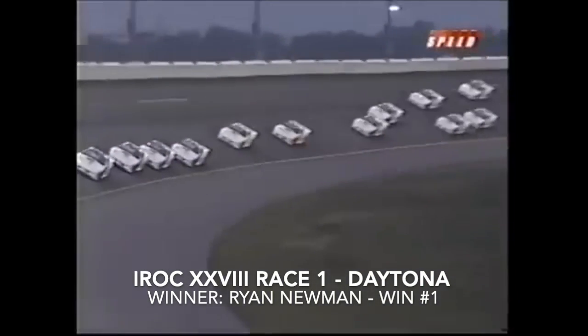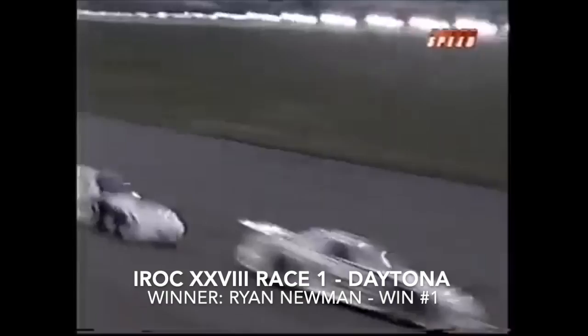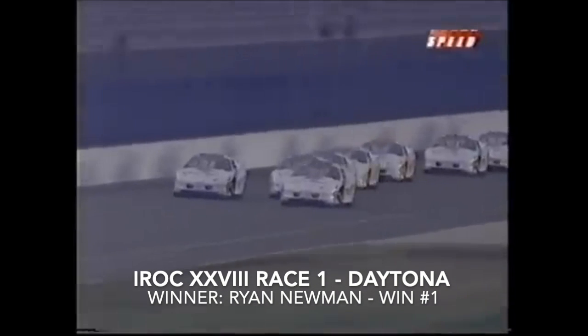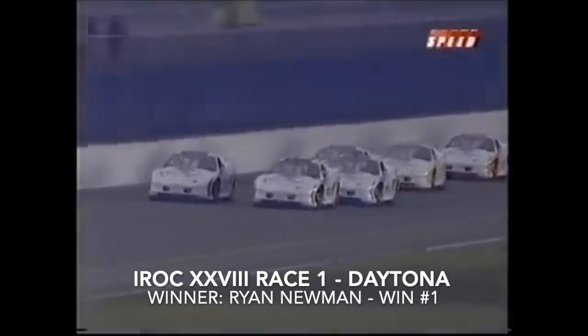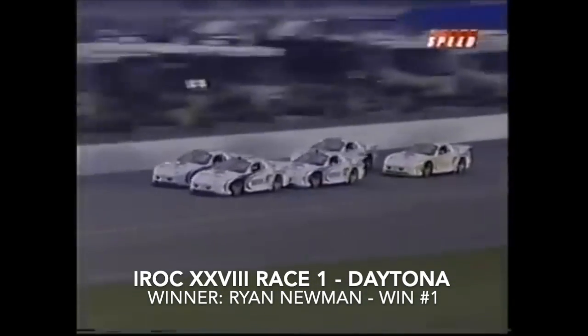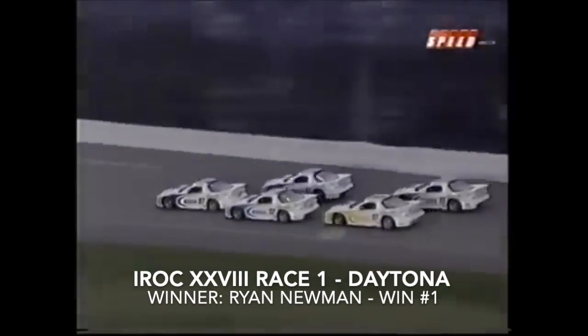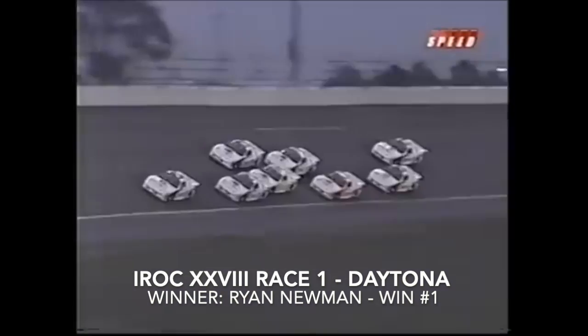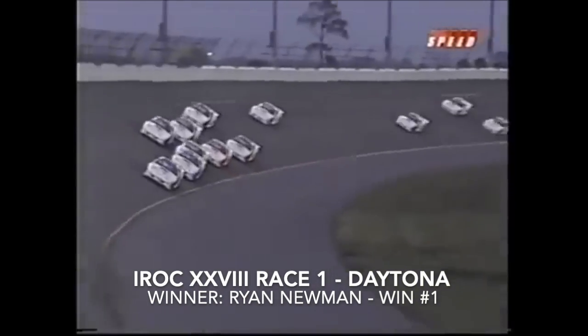Kenseth's going to have help from Castroneves, but can he catch that front 4? And what are these guys going to do when everybody splits up down the back straightaway and they get ready to make the run? There it is. Way down to the inside. There's the move. Kurt Busch with Ryan Newman on the outside. Jimmy Johnson and Steve Kinzer, but it's 4 on 2. Here comes Matt Kenseth in the 17 car. He's pushing that NASCAR group on the bottom. And Castroneves right in there behind him. Here they come, boys. Checkered flag.